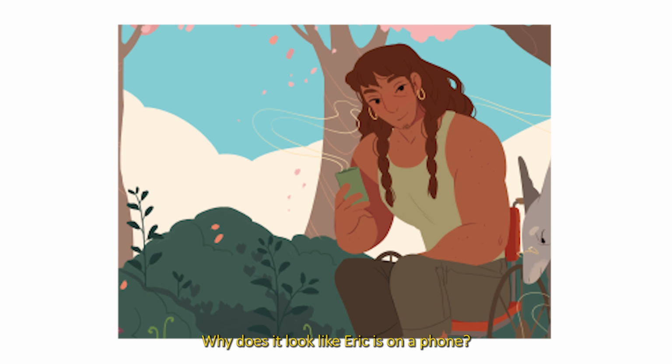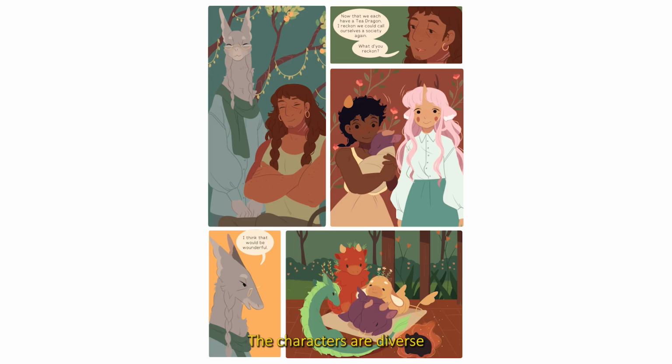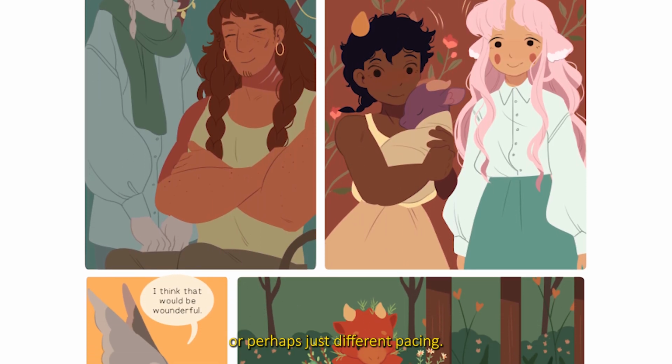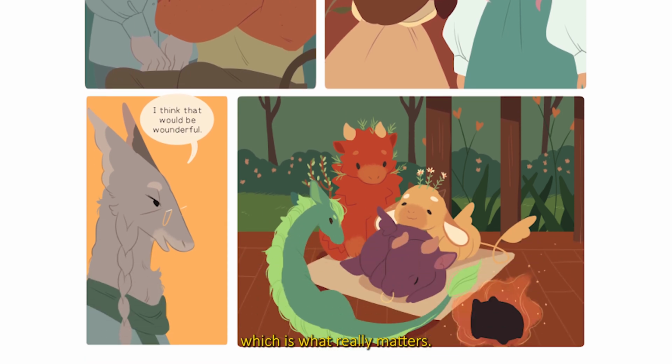Charming, right? Why does it look like Eric is on a phone? So yeah, it's a nice story full of compassion and positive vibes, with a little romance in the background. The characters are diverse and the dragons are cute. The only thing I'd point out is that even a calm Zen story should have some tension, struggle, or perhaps just different pacing, but the characters do get their development and the dragons are adorable, which is what really matters.